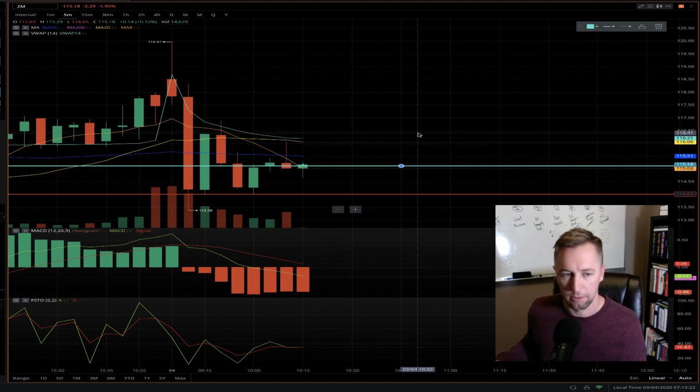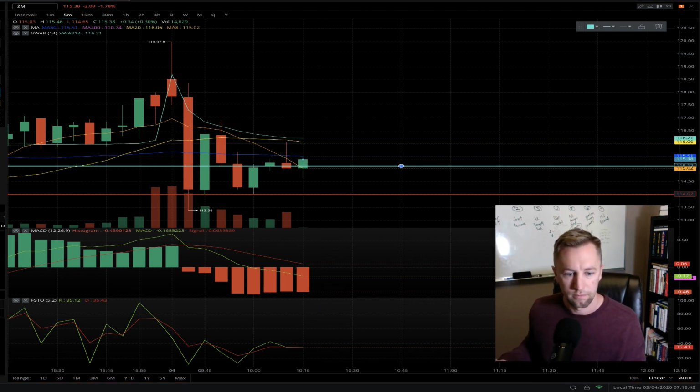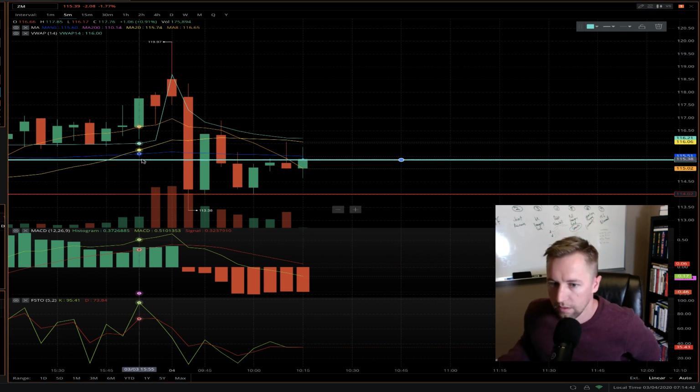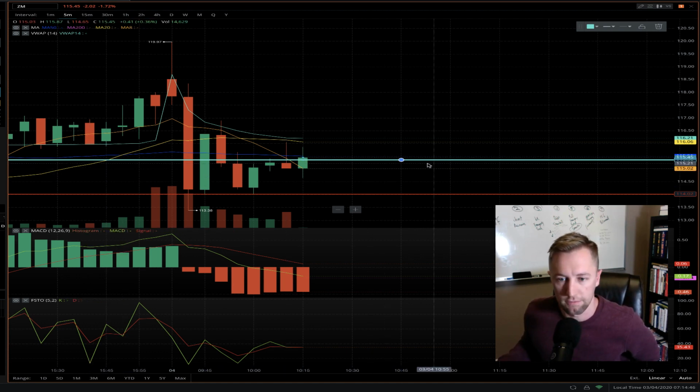Okay, so now back to my original plan. I am short here at the green line. I'm gonna plan to take profits here at 114.26. So I just scaled in another 500. So now I'm short 1,000 shares at 115.38. I just think that this is going to be pulling back down.